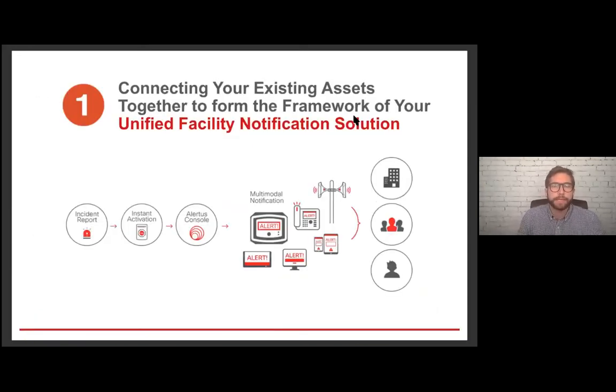So that being said, we have a three-step process here at Alertus that we go through with each individual client that we bring on. It's really a consultative process where we understand, what are your emergency plans today? What does it look like? What sort of communication assets do you have at your disposal? Are you using VoIP phones? Do you have PA systems?